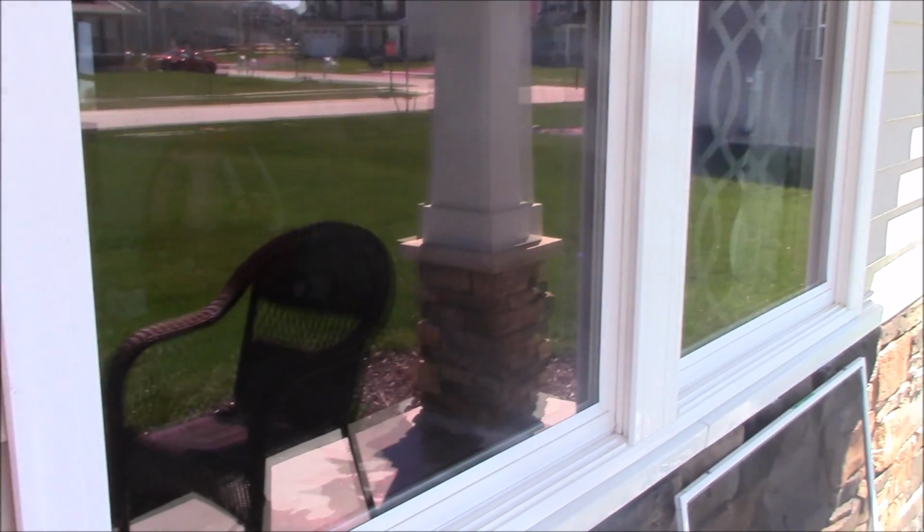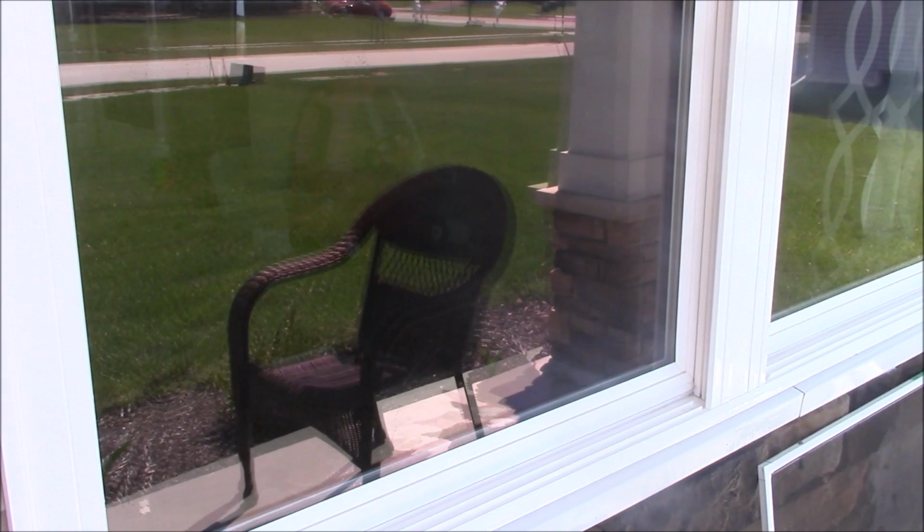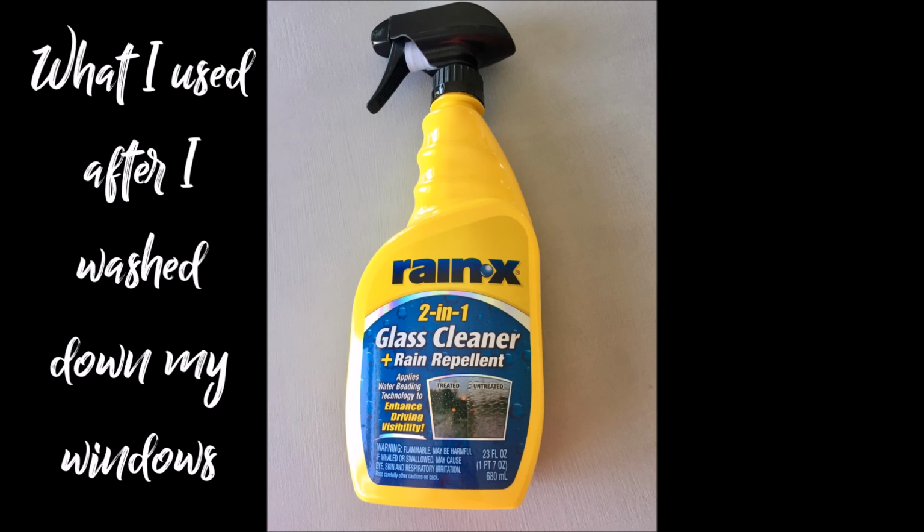It gives an extra shine and also repels water next time it rains. On the inside, I just use my Method window cleaner and paper towels.